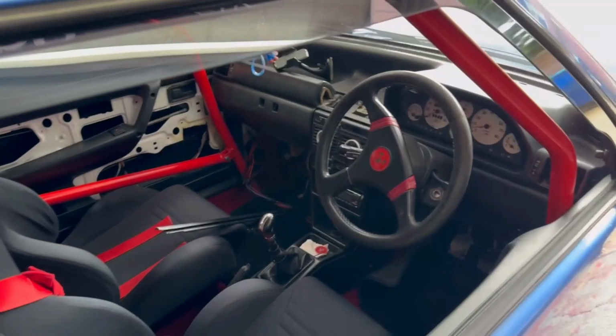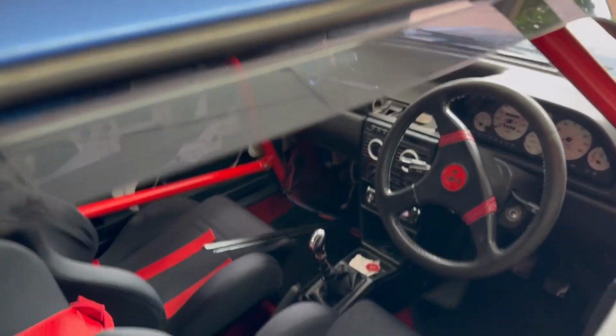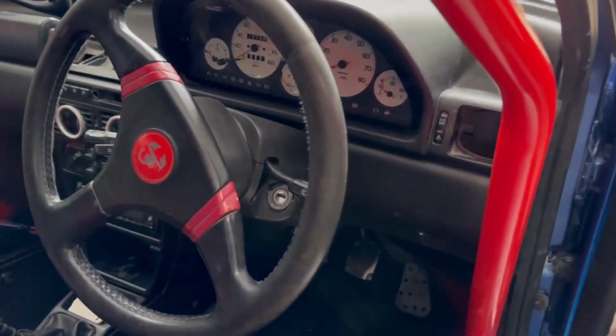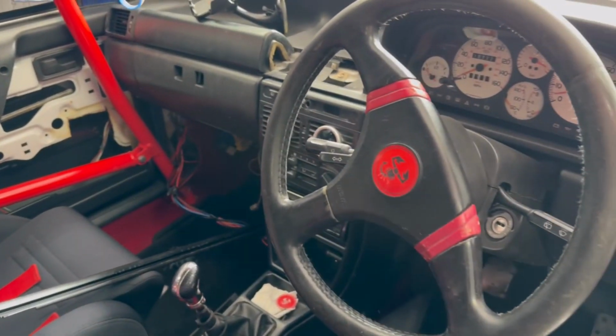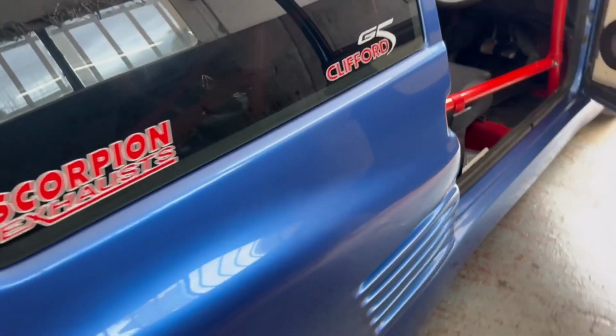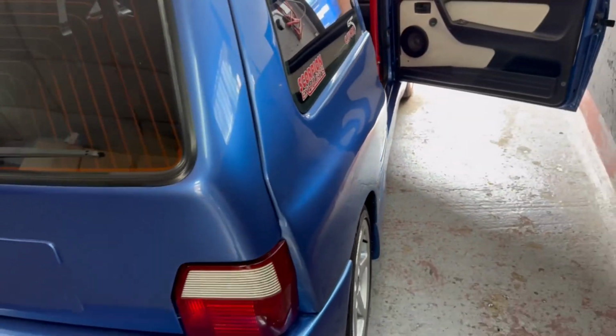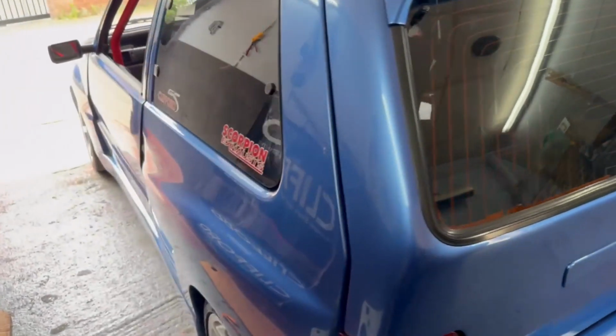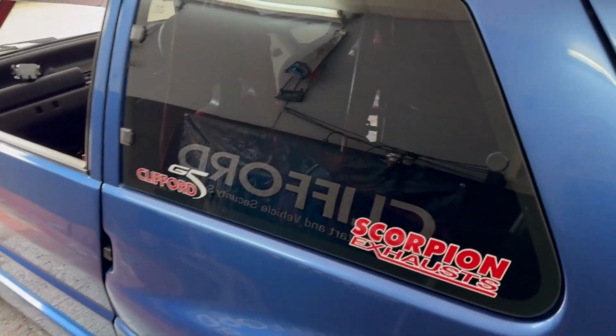I have taken a few bits apart, and that's the wiring, how it came to me. So please don't judge me for that side of it. But really nice old school car, in good condition, to be honest. Looking around, I'll give you a walk around. It's got everything that you'd want it to be honest. It is old, it's a J-Reg, so it's no spring chicken by any means. It's got the pop windows at the back, which is always nice to see.